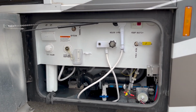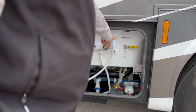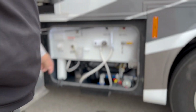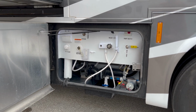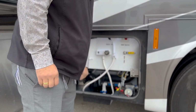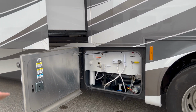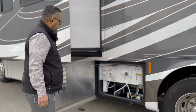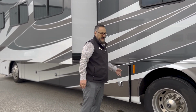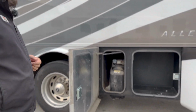Now one of the things that Tiffin does is you'll notice they do a water jet, so you don't have to worry about it. That's not ink, that's never going to wear off, so 10 years down the road you're still going to be able to read that. But you got your water filter, your hot and cold water shower, just a very nice bay to get things done there for hooking up your sewer and your water.